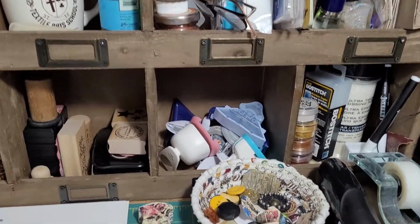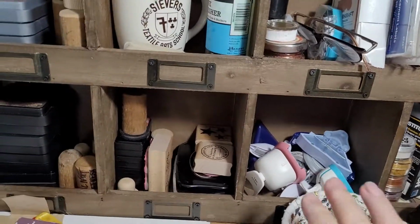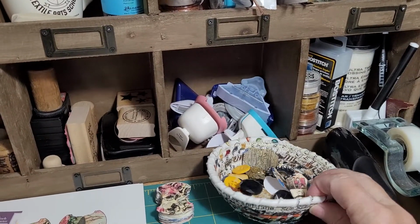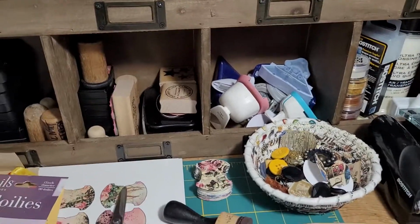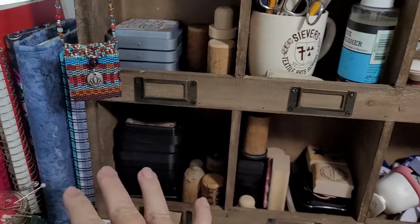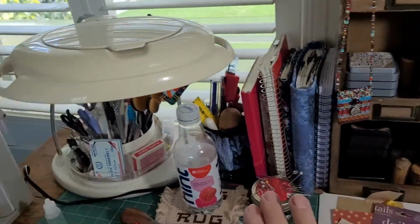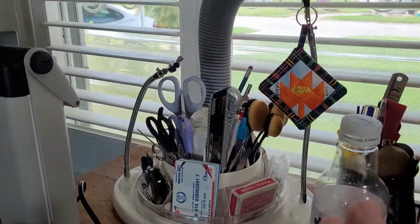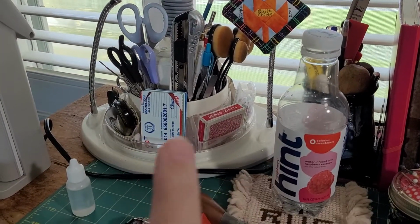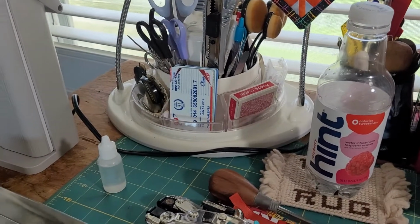Then I've got some embossing things, staples, my most used punches, a little basket with some buttons and things that my friend Nancy made for me. I love it. These are some of my inks that I use all the time. And then I just have some notebooks where I keep track of things. This thing I love because I can turn on the light and have it nice and bright where I'm working. And I have some of the brushes for distressing and things like that.